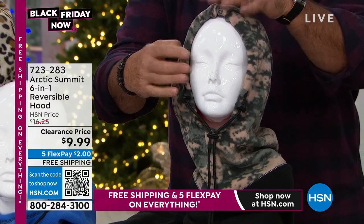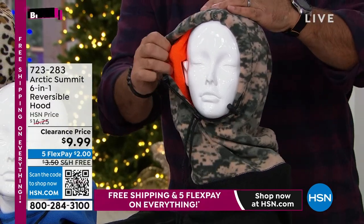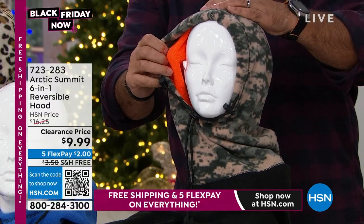Now, here's what's cool about the camo. If you have anybody in your life that's a hunter, fisherman, anything like that, it has safety orange on the inside. That's so when you reverse it, it's for hunting.